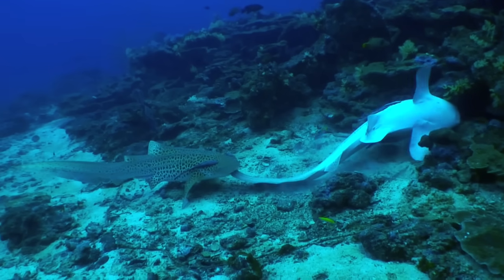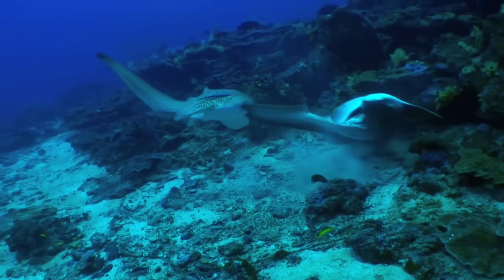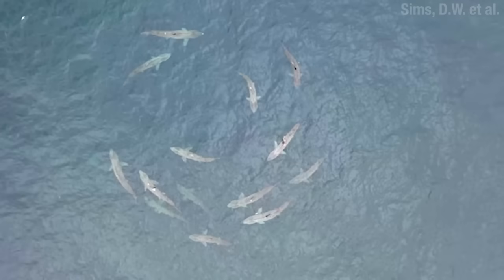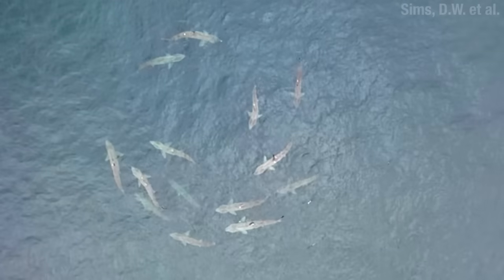I know what you're saying. What happens when sharks get horny? It's the best segue. Well, I'll tell you forthwith. These are basking sharks, and it's thought that this circling is part of their mating behavior. You know, check out the tail you might want to get with.